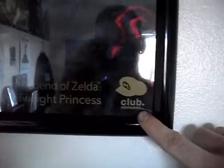And the last one is for Twilight Princess. It's got Zelda on the horse, and then it's got the dog down there, and I know there's a glare, but this one's a lot more artsy, but again shows that it's the Club Nintendo. So this is what I got from Club Nintendo as a reward.